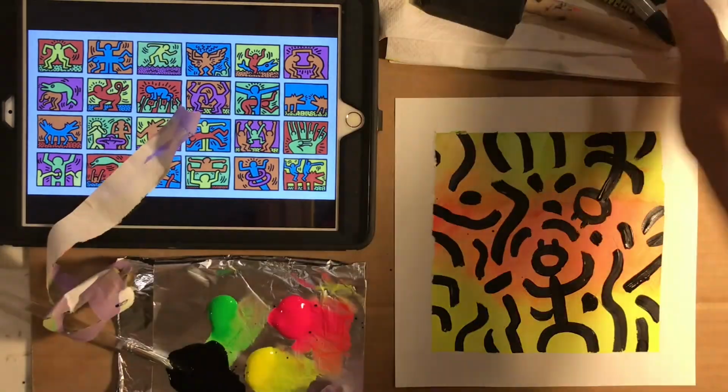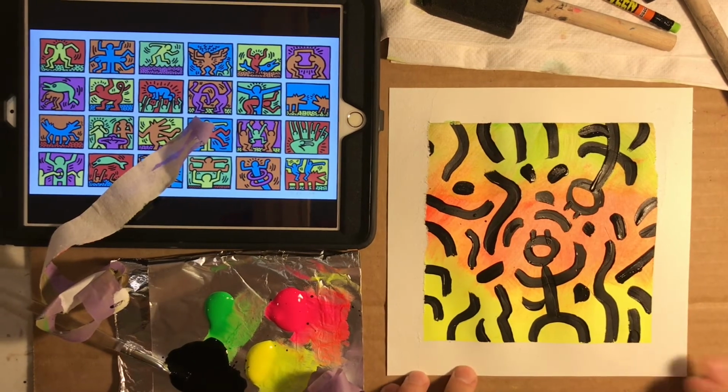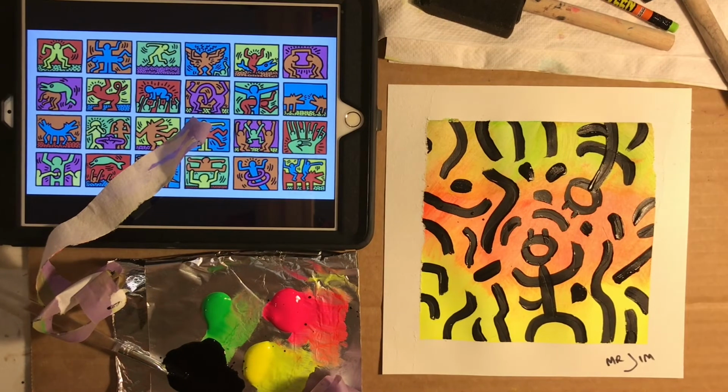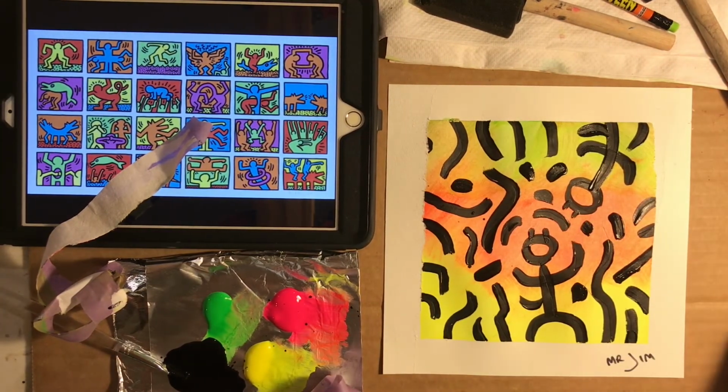All right, what's left? Well, I think something I left out in other videos, I need to sign my name, right? Another great reason why you can have a frame or a border. It's a great spot to put your name.